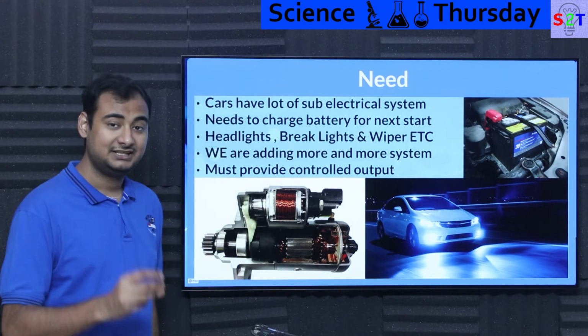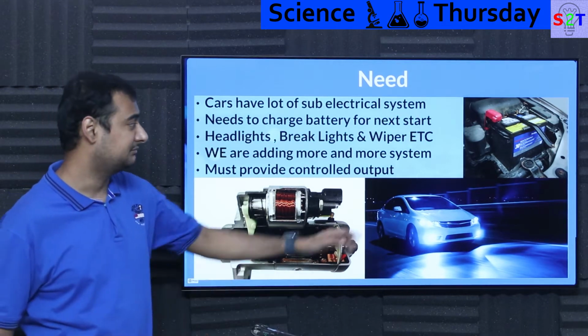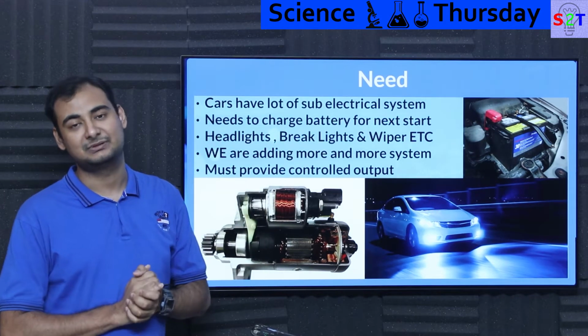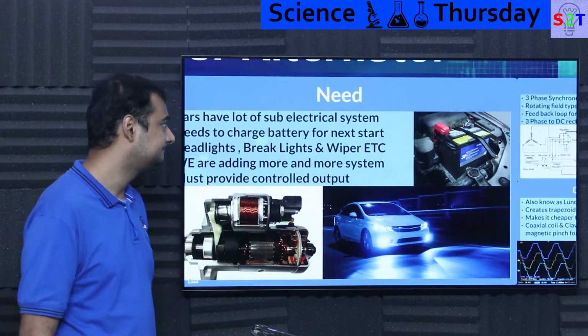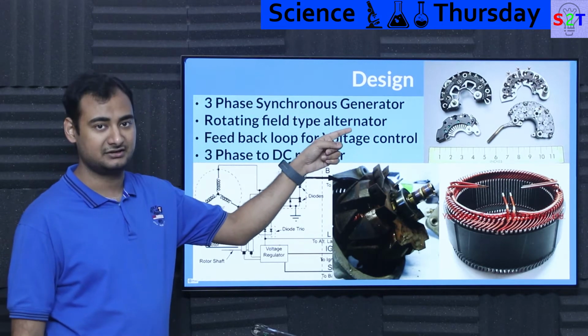Now think of it this way: if you have a generator directly connected to that kind of RPM, you must have very good control. Otherwise, at idling, my battery is charging, everything is awesome, 14 volts awesome. You press the accelerator, your battery went boom, simply because you started to pump 100 volts into it. So you have to understand, we must have good control on that. So the design that allows us to achieve all the stated goals is basically a three-phase synchronous generator.